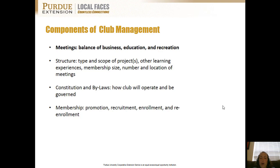Structure is going to be a very important part of the club meeting and the club management of that meeting. So it's going to be important to think about the type and scope of the projects you're focusing on in your meetings or other learning experiences, your membership size. Sometimes I know some clubs either have too many members or they don't have enough, and it really affects what you can do in a club meeting. So that's going to be an important factor and something to consider moving forward when it comes to recruitment. What would be the best strategy if you need more kids in your club, or maybe you need to merge with another club, something to make a more manageable club size, or try and find ways to get more people to attend your club meetings if you don't have enough.